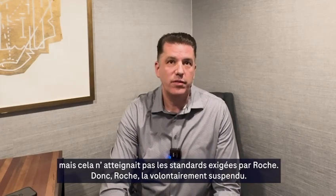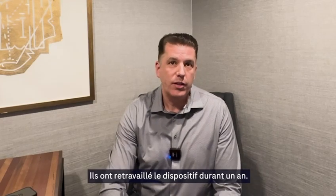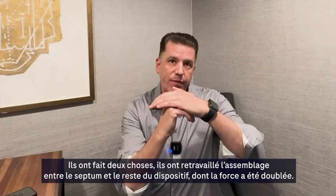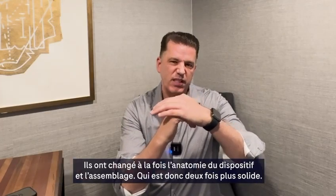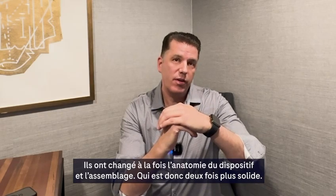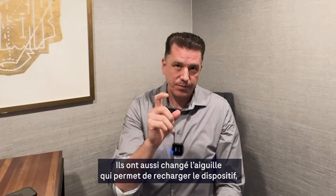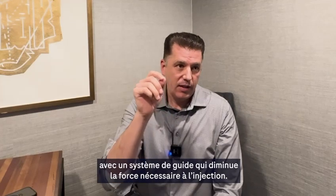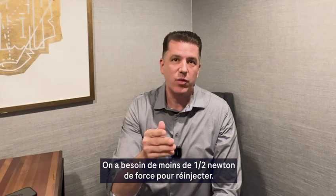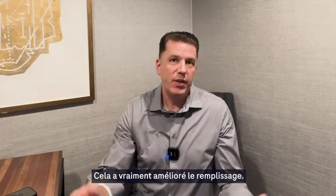And so Roche voluntarily suspended and spent a year re-engineering. Okay. The 2 things they did: they changed the overmold, and the septum bond was doubled in its strength, so it changed the anatomy a little bit of the shape there and made the bond strength stronger. And then also changed the refill exchange needle, so it has a smooth glide with less resistance, less than half the Newton force to do the refill. That combination ameliorated that problem.